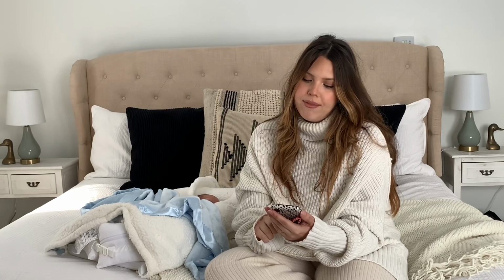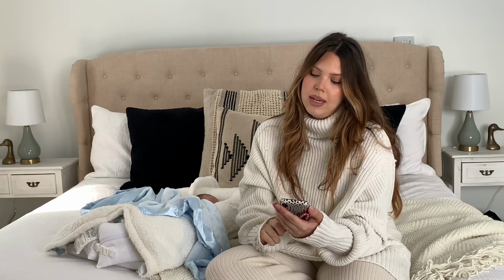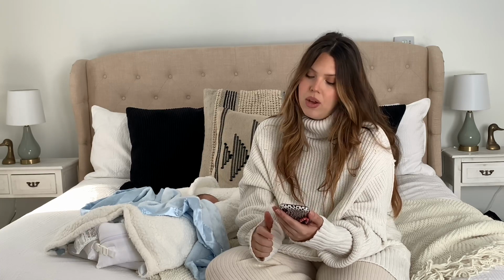Was your labor a lot faster this time, and did you get an epidural? So I kind of answered this. It wasn't, the pushing part was faster. I was in the hospital, laboring for about the same amount of time, but the pushing was 15 minutes instead of 45, and I did not get an epidural. A lot of these questions are the same, like, did you have an unmedicated birth? Which one was easier, second or first? I already answered this.